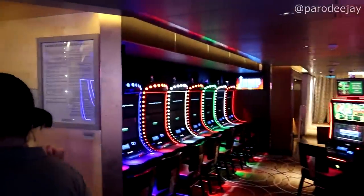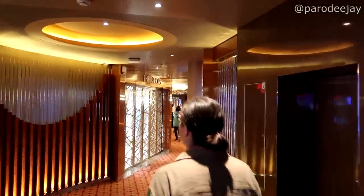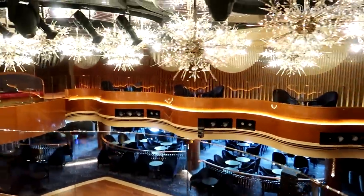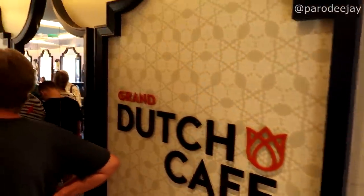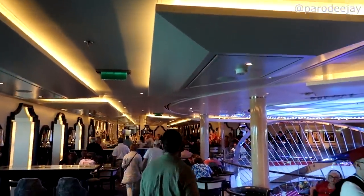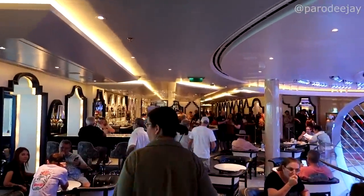Well, we hit a dead end at that elevator lobby, so we have turned around, and we are going to head back toward the guest services atrium area. Back past B.B. Lincoln's. That's its new name. Ooh, Grand Dutch Café. I think that's the line for that. We'll be checking that out sometime. Oh, no, that line is actually for something else, isn't it? Here's the café up here.